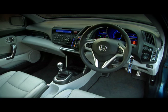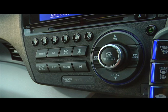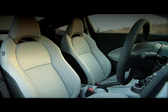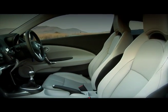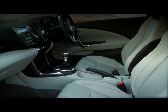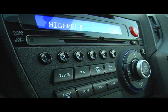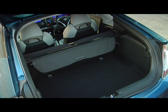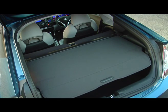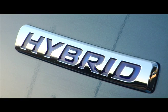Inside, there's a curious Back to the Future feel. The futuristic instrument cluster glows in different colors, depending on how heavily your right foot is applied, while the low-slung driving position and creamy leather upholstery lend a retro air to the cabin. It's well built and all the controls fall easily to hand, but in terms of space, the CR-Z is only an occasional 2+2. Rather fold down those tiny rear seats and free up some extra room for luggage.